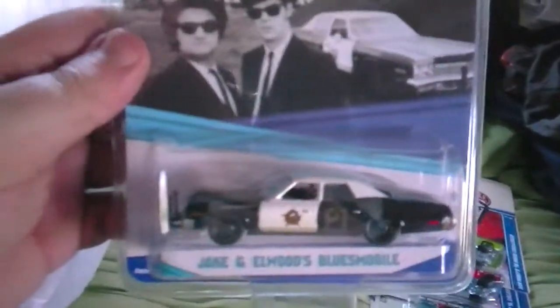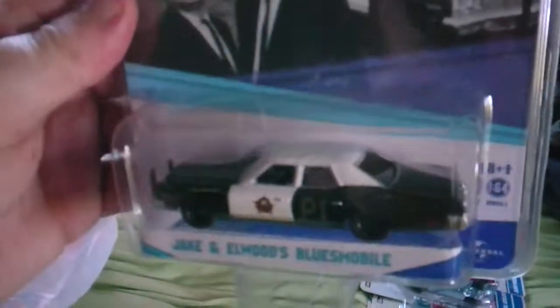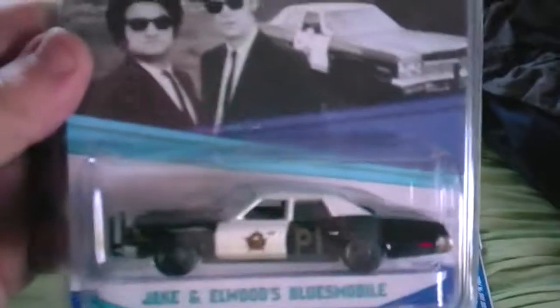I also have this car in 1/18 scale diecast, and now I have it in 1/64 to go along with it, so I'm very happy about that. It is very cool. The only thing I wish it had was the big megaphone on the roof like they had in the movie, because my 1/18 scale diecast has that. Other than that, very cool find. Alright, let's see what else I got in here.